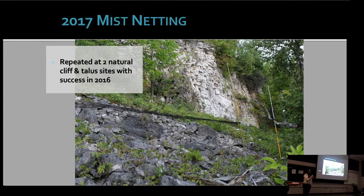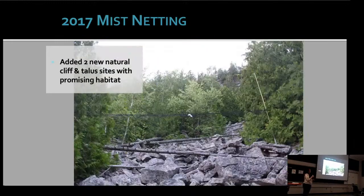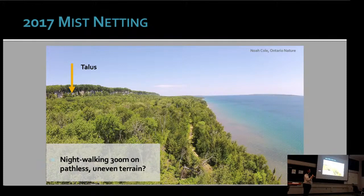The natural roost and talus sites, and we added 2 new natural roost and talus sites that looked promising, some more open, sunnier, rocky areas. This was one of our sites, and you can see the cliff is pretty far away from where the path is. I wasn't super excited about the thought of walking 300 meters in the dark over no paths, over treed talus with boulders everywhere, lugging a bunch of equipment. So instead we netted over the puddle on the trail, which, for any species, is a great place to net.